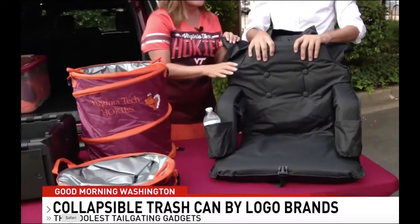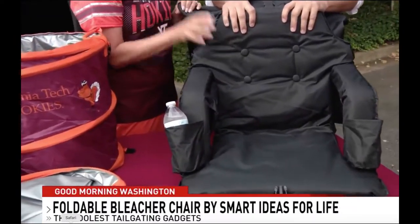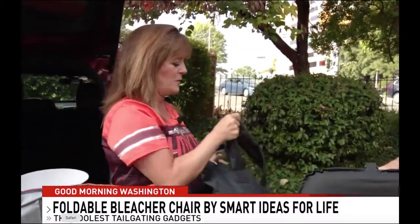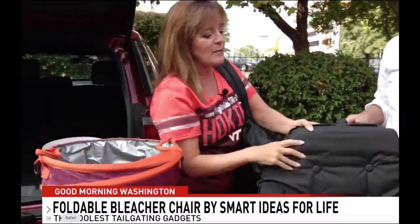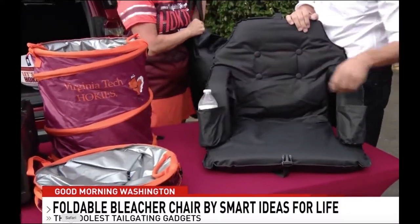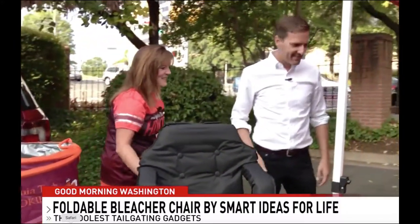Okay, this is great. This is the foldable bleacher chair. So it goes into this bag. Easy to carry. Super easy to carry. And look how big and comfortable this is. You've got the arms. A little place for your water or beer. Okay, perfect.